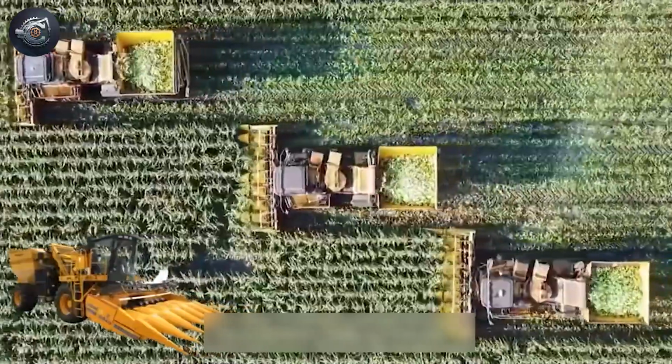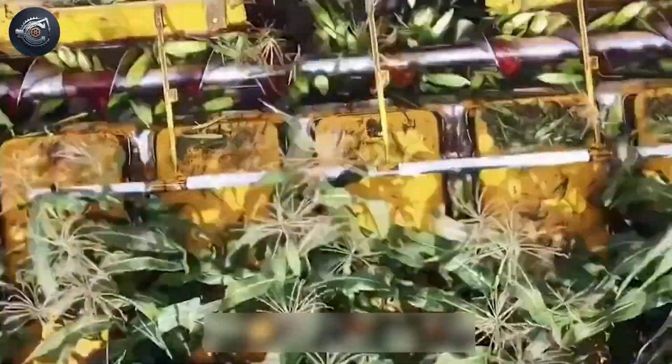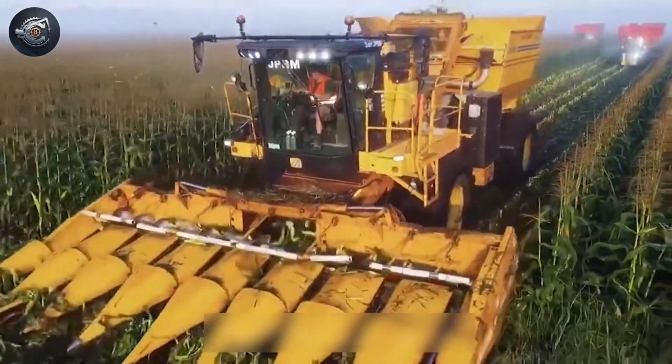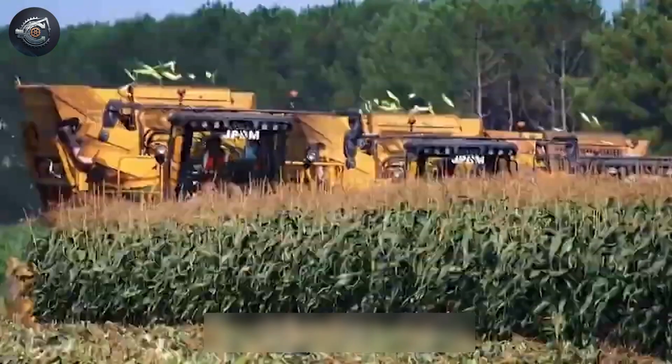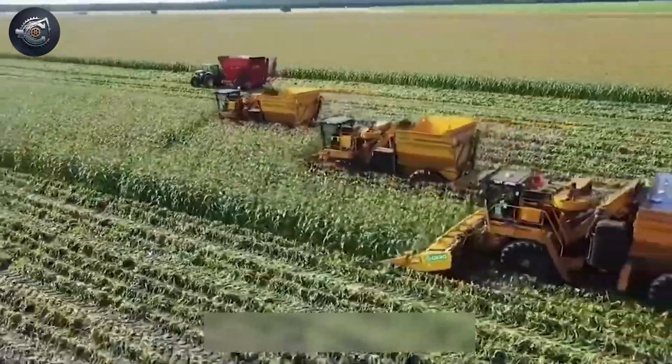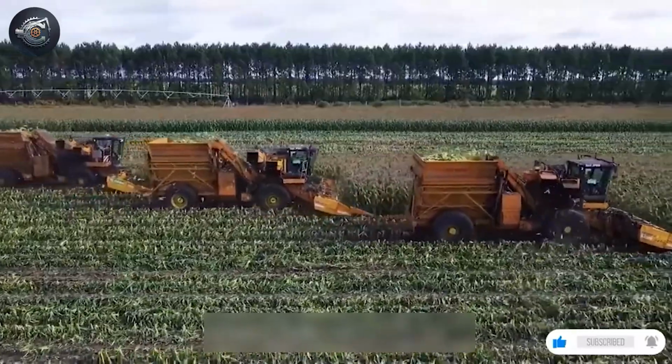The Oxbow 2480 is an advanced fresh corn harvester, using a sophisticated picking mechanism equipped with reels and collection lines. The snap rolls gently separate the cobs from the stem, and the collection lines transport the harvested corn to the cleaning system.